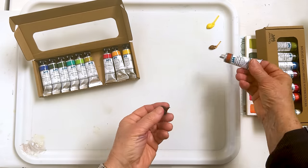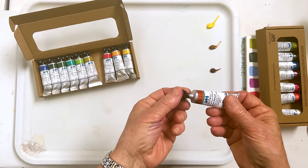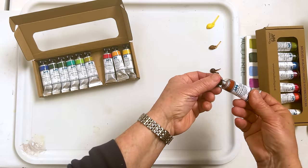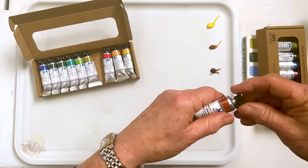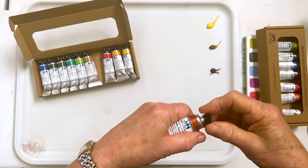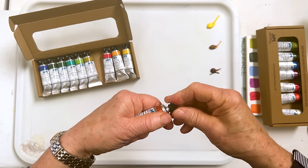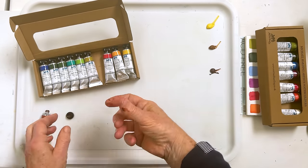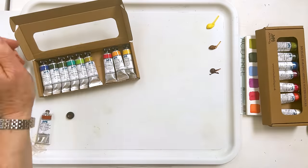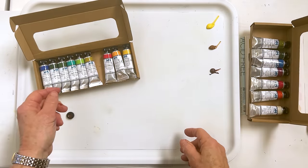Whoops. These colours are by Michael Harding. Michael Harding started out as an oil painter and, after a while, he decided to start making his own oil paints, which have been available for some time. I can't get that lid to go on. We'll come back to that. And then a couple of years ago, he decided to branch out into watercolours. And so this is the result of that.